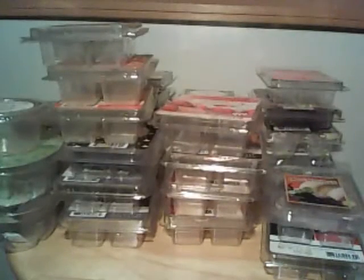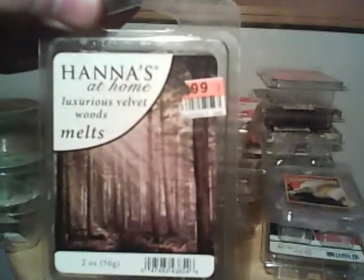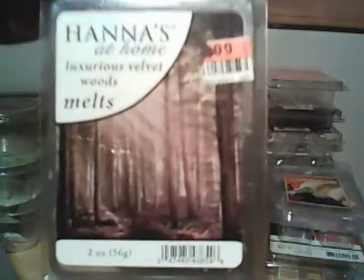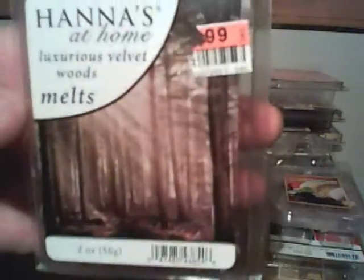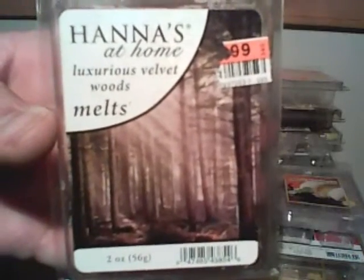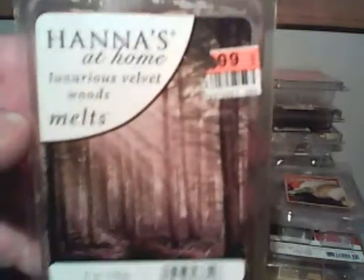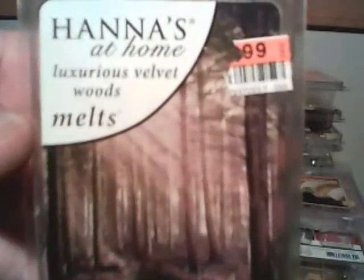Very, very nice scent. Okay, here I have a Hannah's at Home melt. I think I got this at Big Lots for 99 cents. It's in luxurious velvet woods. Love this scent. Oh my gosh. Smells incredible. I've smelled this scent before from other manufacturers. I can't remember. Some people call it sandalwood, but it's just an incredible spicy woodsy scent. Very, very nice. I've stocked up on this.